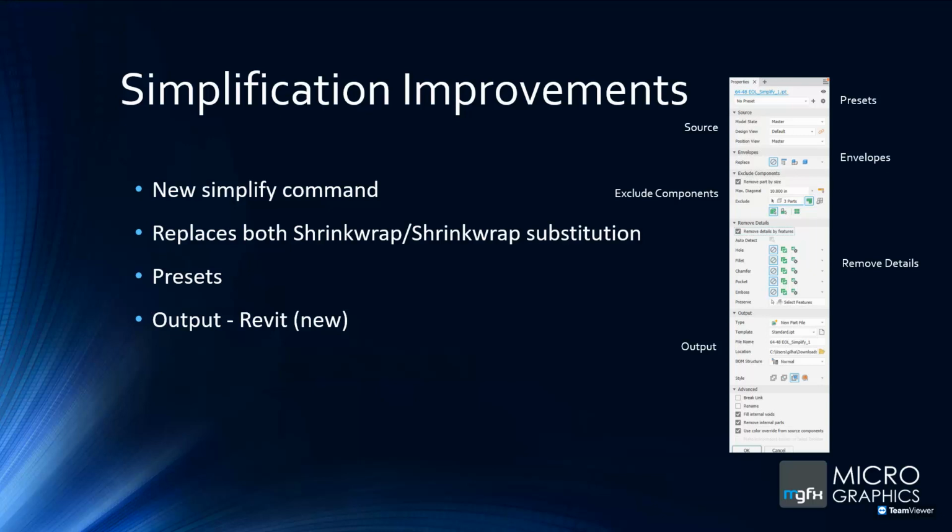And then you can exclude components in the simplification as well. You can remove by size, so the max size that you wanted, or you can go and measure it, or you can click on separate components that you want to exclude in your simplification. Removing details, so you can see there hole, fillet, chamfer, pocket. I think emboss is new in 2022. Besides removing details, you can also preserve details. So if you find that there's a couple of fillets or maybe a couple of holes that you actually need in the design because it's quite pertinent, maybe you're taking this out to Revit, for instance, and you need the pipe connection components to be preserved, then you can put that into your simplification as well.